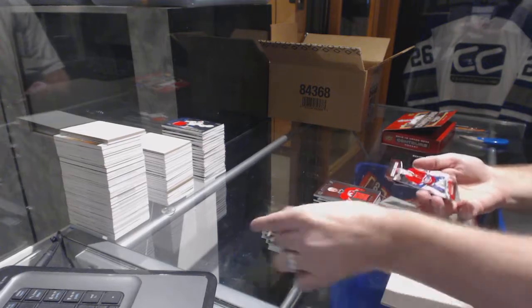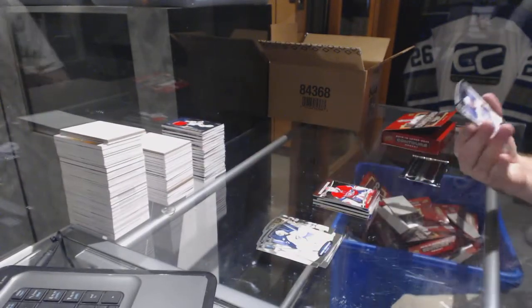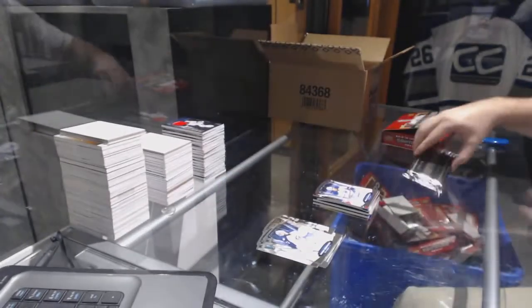We've got for the Montreal Canadiens, $2.99, a rookie resume, Mike Condon. And we've got a rookie autograph $4.99 for the Oilers, Anton Slepyshev.